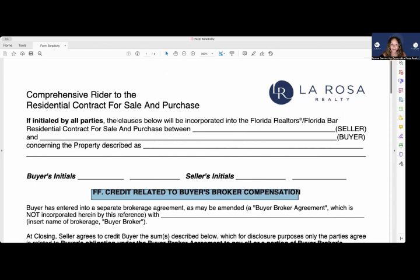So if signed by all parties, the clauses below will be incorporated into the Florida Realtors Florida Bar residential contract for sale and purchase between. Now, let me also add, this is not a substitution for your EBA. So for exclusive buyer brokerage agreement, you still need that signed by your buyer. And remember that whatever compensation is on that EBA is the maximum that you can charge unless you do an amendment or a modification to that agreement. So just keep that in mind when you're filling out this form.